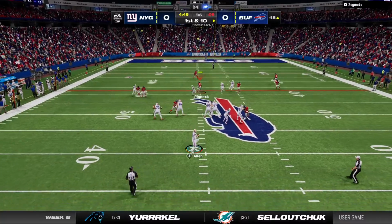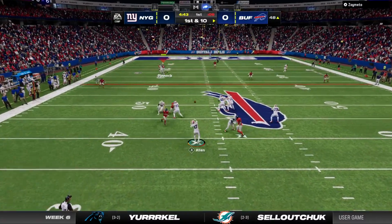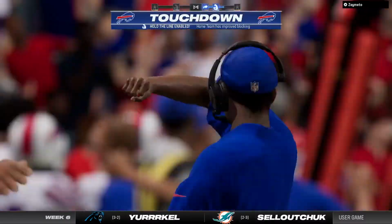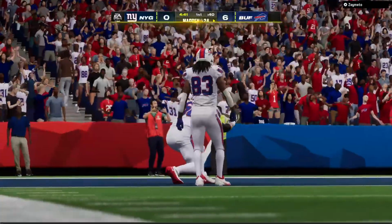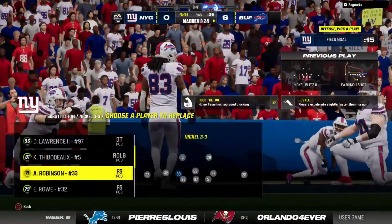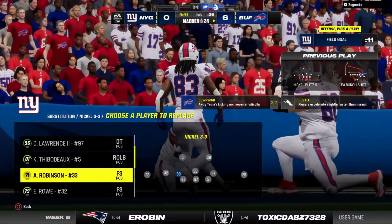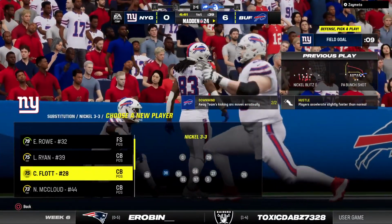First down, and they're going to throw with Allen. He's going to the right side. And that is caught. Touchdown, Buffalo. Kevontae Turpin, his 4th touchdown on the year. And the Bills need just 3 plays to go down and take the early lead.